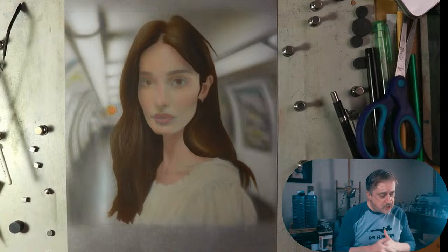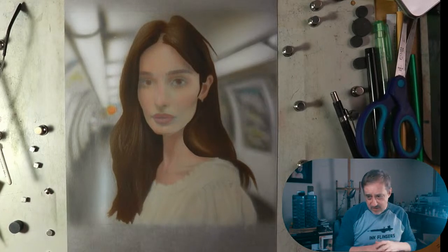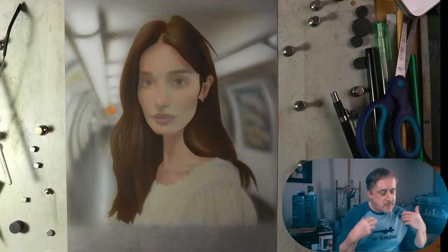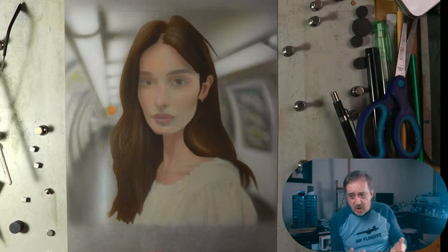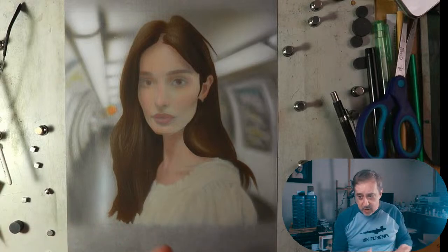What we're going to do is bring out her face a little more. How we're going to do that is probably come in with our darker values. When we come in with our darker values, our midtones will lighten up, so we'll have to darken them, and then our lights will darken up, and so it goes.